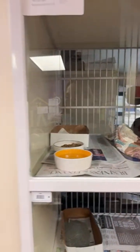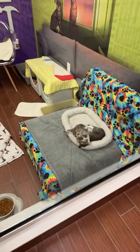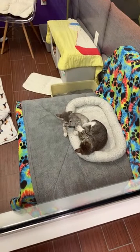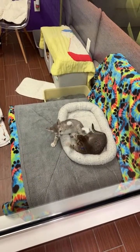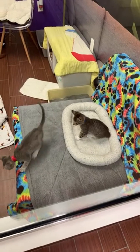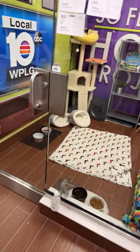We've had a lot of kittens. As you guys know, during the summer is kitten season, so we're getting a lot of kittens that come in. Should be kind of winding down on kitten season, but as you can see, these little rambunctious guys are going at it. They are here and available for adoption. We have Chipmunk, Squirrel, Chance, and Lilo.